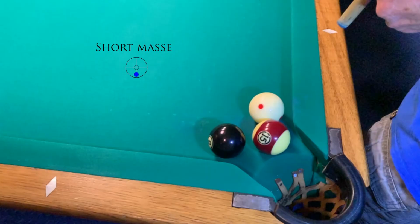The masse is amazing to watch when it's done well. Willie Mosconi could generate tremendous spin with a regular cue and napped cloth. One of the greatest today is Florian Koehler, aka Venom, who has raised the masse to new heights. These shots work best when you can reduce friction between the cue ball and the cloth. Today's cloth has no nap, and the cue ball can be highly polished.